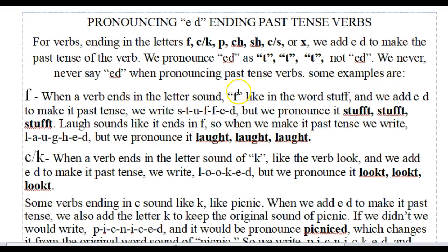Some examples are F. When a verb ends in the letter sound F, like in the word stuff, and we add ed to make it past tense, we write stuffed, but we pronounce it stuffed, stuffed. Laugh sounds like it ends in F, so when we make it past tense, we write L-A-U-G-H-E-D, but we pronounce it laughed, laughed.